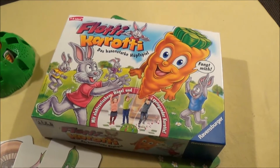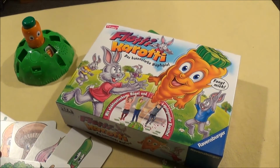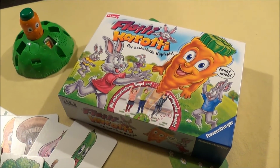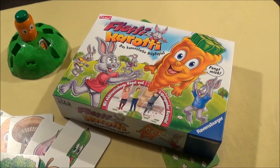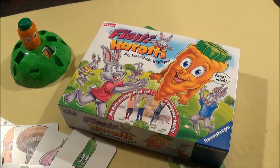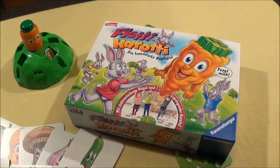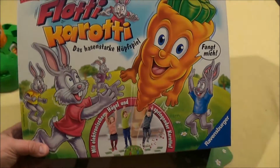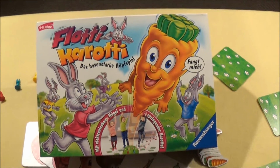So, conclusion is, and I can only say that multiple times again, or just one time, whatever you prefer, everybody liked it. So, it was a hidden gem. A surprise that all the people like a German game. But believe it or not, when we are playing Flotti Karotti, everybody has fun.